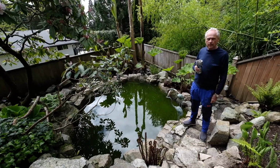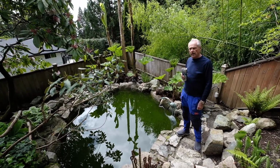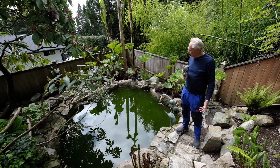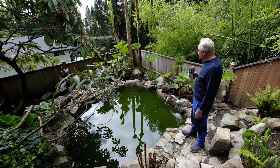Rudi, you've got a pond down here. Does it have anything in it? Goldfish or anything? Yes, we got goldfish. They're not that much work to look after. We got roughly 35, 36 fish in here, and you feed them twice a day, and that's all you have to do.